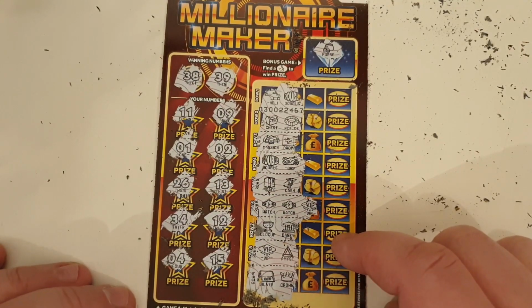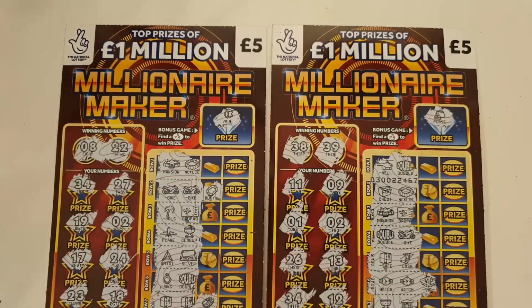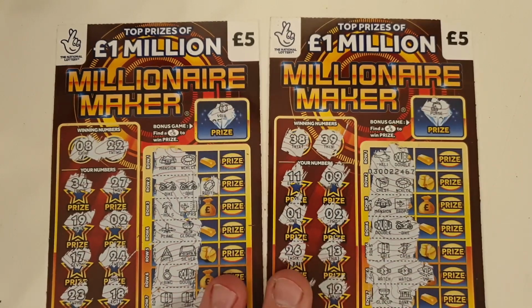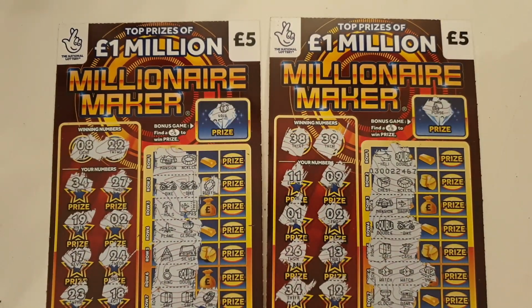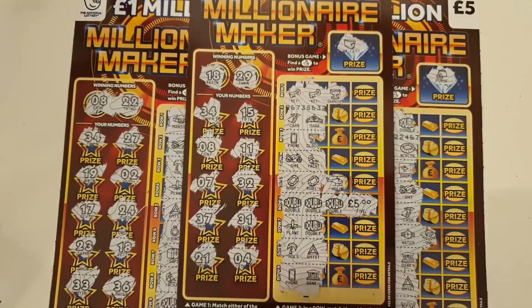Let's spin that camera and, well, try and add it all up. Yeah, that was a good session, I would say. I had 6 of these millionaire makers. So that was 30 quid in play, wasn't it? 30 quid in play. So I'm going to do it in the order that I want them. I'm going to go backwards. So I say backwards, I have no idea what order I'm going in, but it doesn't matter.